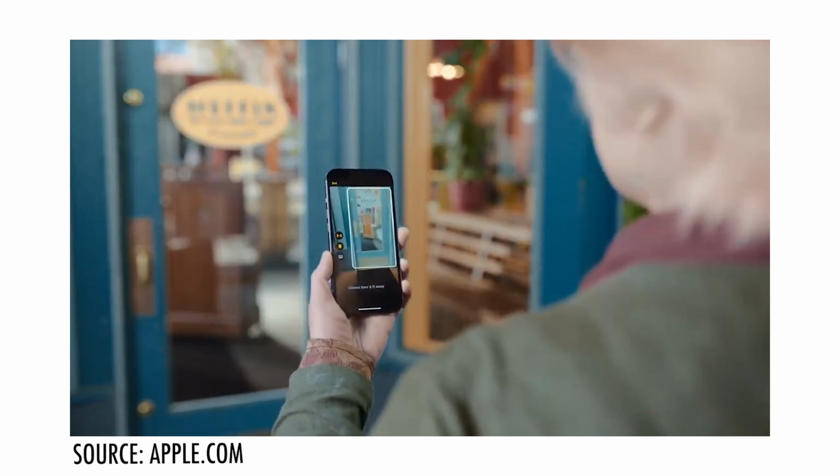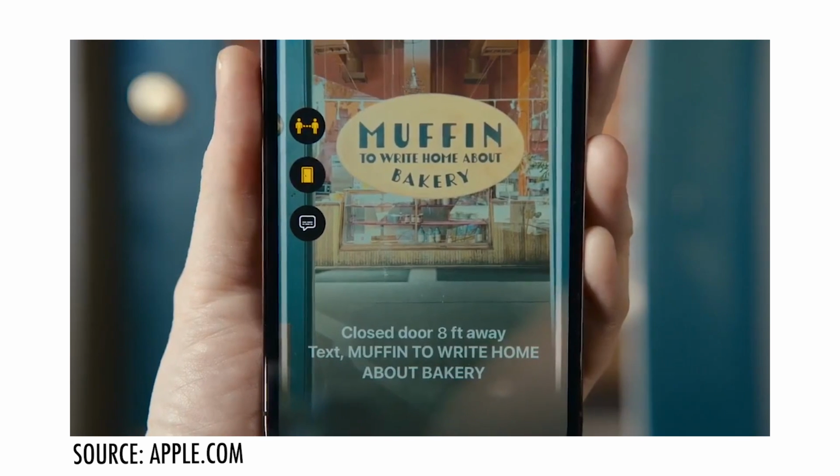Closed door 8 feet away. Text. Muffin to write home about bakery.